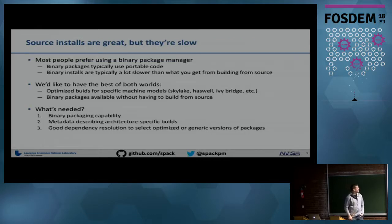So source installs are great, but they're slow. I think most people prefer using a binary package manager for that reason. I know I use Homebrew on my Mac, which is pretty much a binary package manager these days. I use APT on Debian, and that's very nice, and it's super fast and very reliable. So we'd like to have the best of both worlds. We would really like to have optimized binary installations, where if I'm running on, say, a Haswell chip, then I get that nice AVX-optimized version of FFTW when I say install, and I get it in a couple seconds.